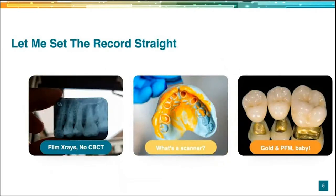So I just want to set the record straight. I know I look like I'm 15, but I did go to dental school without CBCT, when we were using film x-rays. We never touched a scanner prior to adopting this type of technology into my office. Everything was analog, and even in dental school, everything was gold and PFM. I didn't know what Emax was or zirconia.